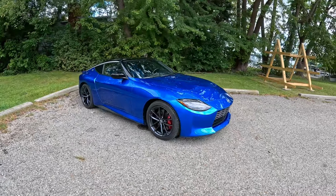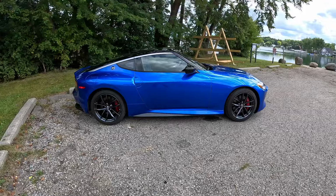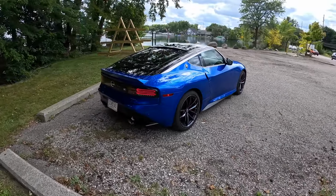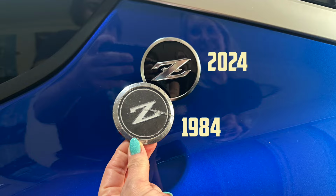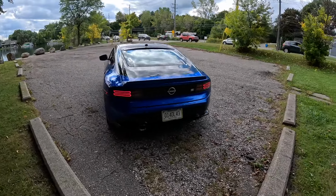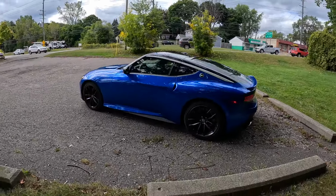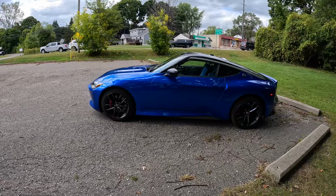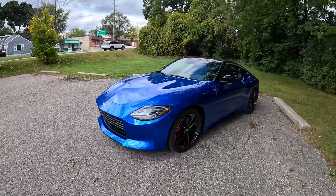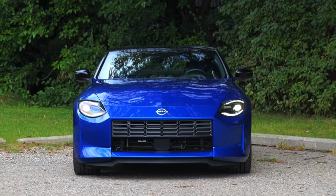Let's talk about the looks. I love the look of the Nissan Z. Again, it sort of harkens back to those older Nissan Zs. The shape of it, the rear window angle, the Z badge on the B pillar, and the front angles. I think overall this car looks really, really good. And I really like the blue. This really reminds me of the midnight blue from the 350Zs, you know, customizing them in Need for Speed Underground. Absolutely love that. With all of that being said, let's get on to my final thoughts.